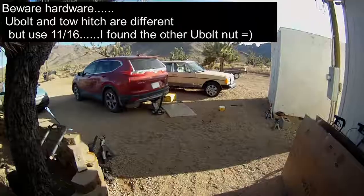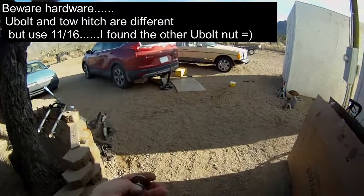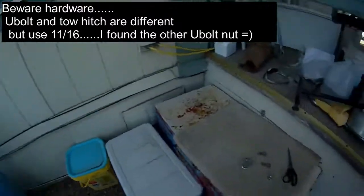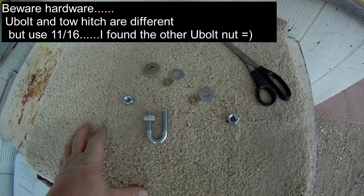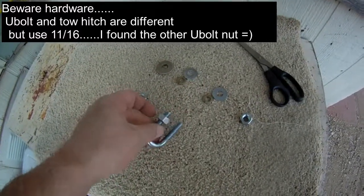Be right back. Alrighty, just putting the finishing touches on this tow bar, or tow hitch rather, and I'm having a really hard time getting this nut on. And guess what? They didn't send me the proper hardware. So hopefully I can find another nut.